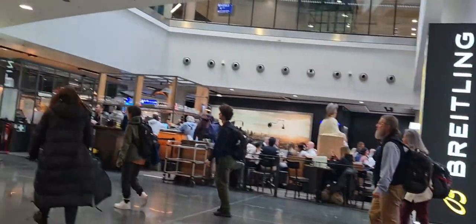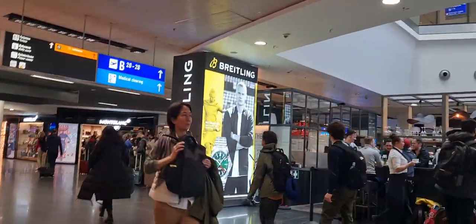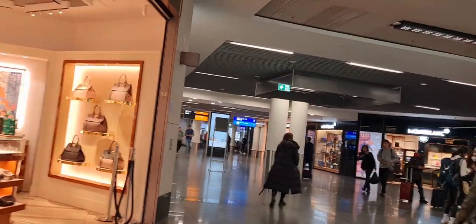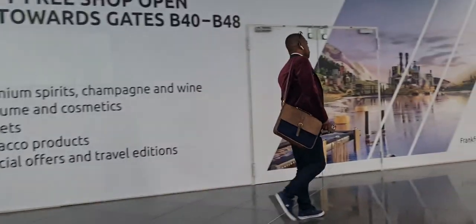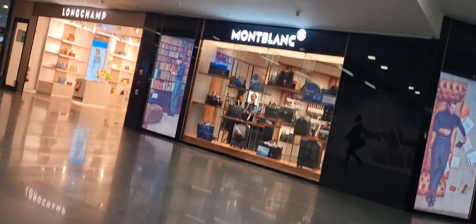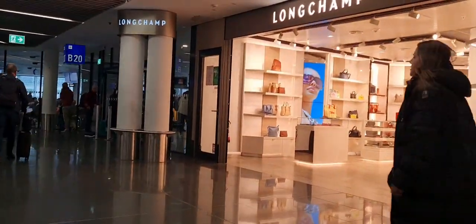B20 to 28 this way, and on the other side here at Terminal B of Frankfurt Airport is where you see people having something to eat, and also shops on the side, with different brands. So now we walk away through the duty free area of Frankfurt Terminal B.